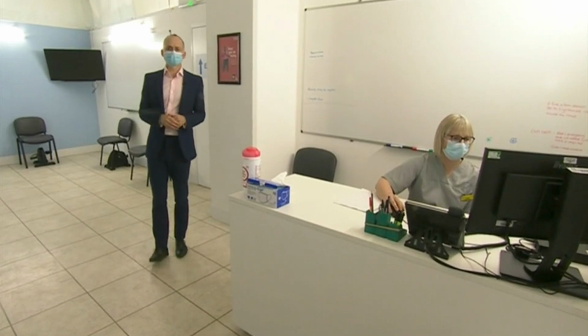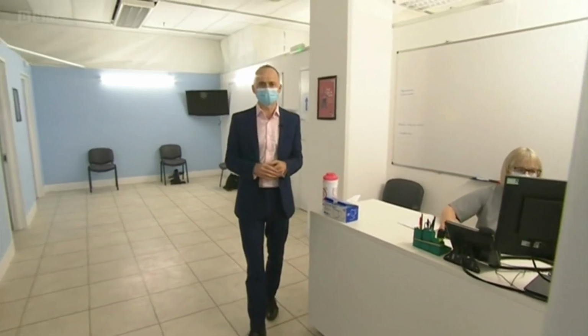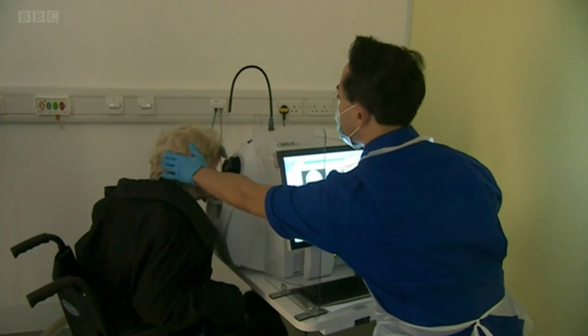Initially, there'll be 3 types of patients that will be seen here: those with eye and skin complaints and also a breast screening clinic. On top of that, there'll also be orthopaedic care in the months ahead. It'll enable us to focus on the more complex patients that we need to spend more time with, who may need a lot more intervention, and so it should be a win-win all round.